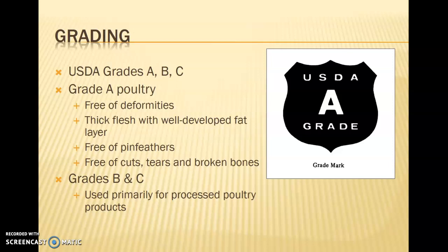The USDA Grade A mark that you see on the top right is extremely important. This should be on every package of poultry you purchase.